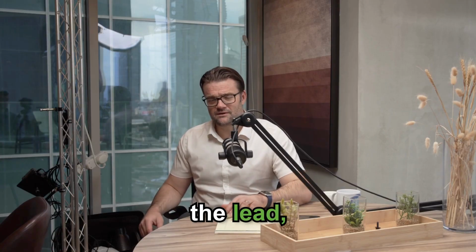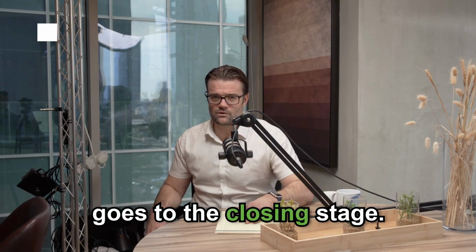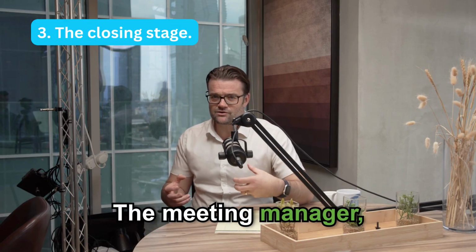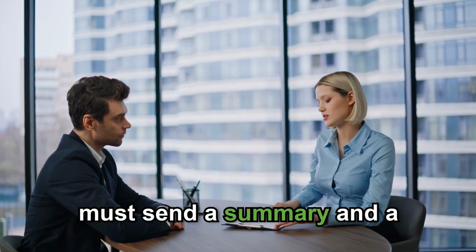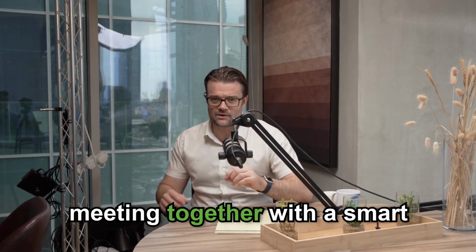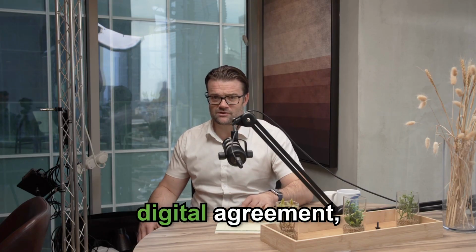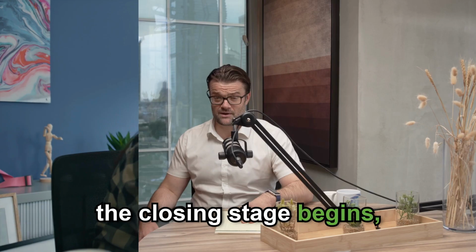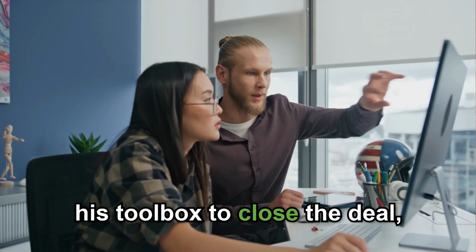Afterwards, the lead and basically the streamline goes to the closing stage. The meeting manager, who is the first closer in our office, must send a summary and a proposal to the client after the meeting, together with a smart digital agreement. After he sends it, the closing stage begins, and the closer has many tools in his toolbox to close the deal.